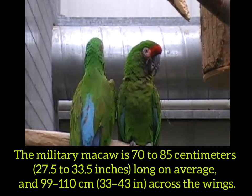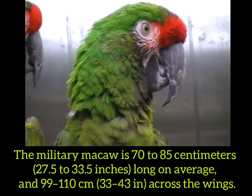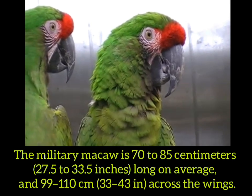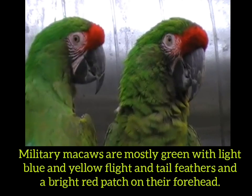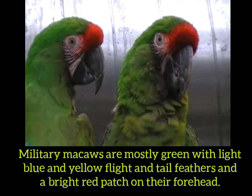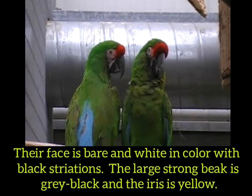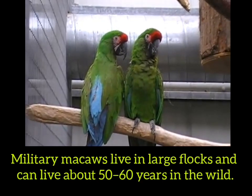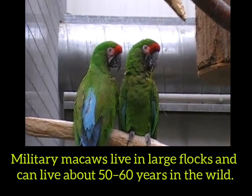The military macaw is 70 to 85 centimeters, 27.5 to 33.5 inches, long on average, and 99 to 110 centimeters, 39 to 43 inches, across the wings. Military macaws are mostly green with light blue and yellow flight and tail feathers and a bright red patch on their forehead. Their face is bare and white in color with black striations. The large strong beak is gray-black and the iris is yellow. Military macaws live in large flocks and can live about 50 to 60 years in the wild.